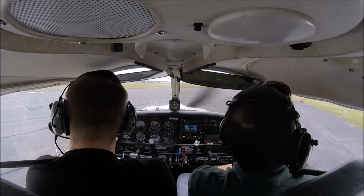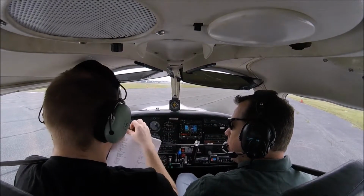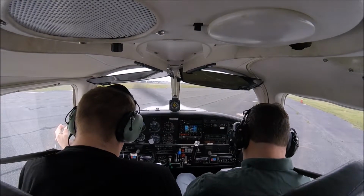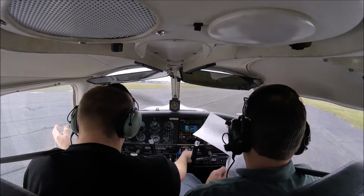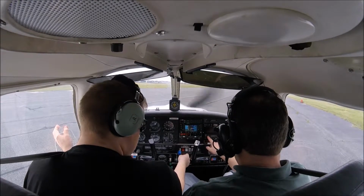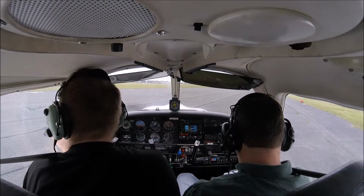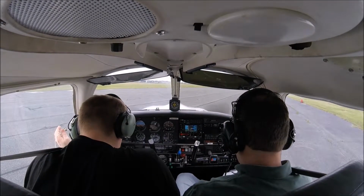Doors and windows locked. I'll close this one once we get up to the runway. They need to put a scoop on that. Seat belts secure. Fuel pump on. Transponder is on, it's on ground. I don't know if this one changes automatically or not, so I'm going to put it on ALT. And just before we taxi out onto the runway, I'll turn the strobes on.